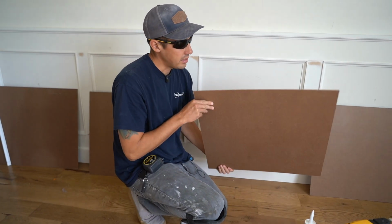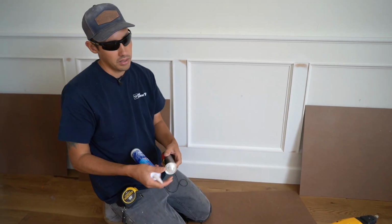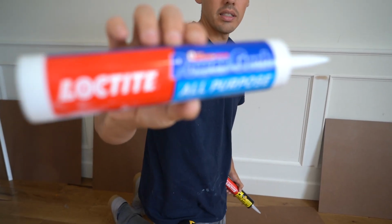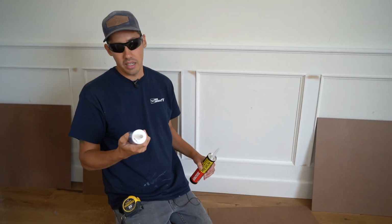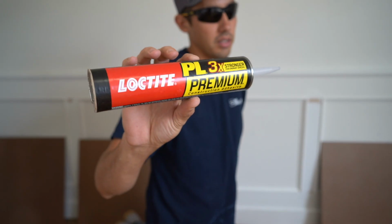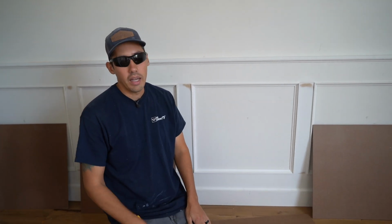Now to do this, I like to use two products, not together, but these are my favorite ones. This one right here is the Loctite Power Grab, and it says on here, it's a little bit misleading, but it says 0 seconds right there. I don't know, that's weird, that they're saying that's how fast it sticks. A little strange there, but this is the preferred one right here. This is the Loctite PL3X. This is really good stuff. I've completely gotten away from the Liquid Nails. I just don't like it. I don't feel like it bonds as much, and it just has failed in the past on me. So no more Liquid Nails.